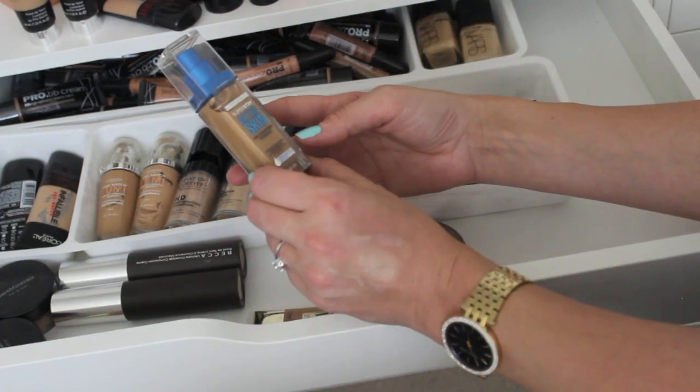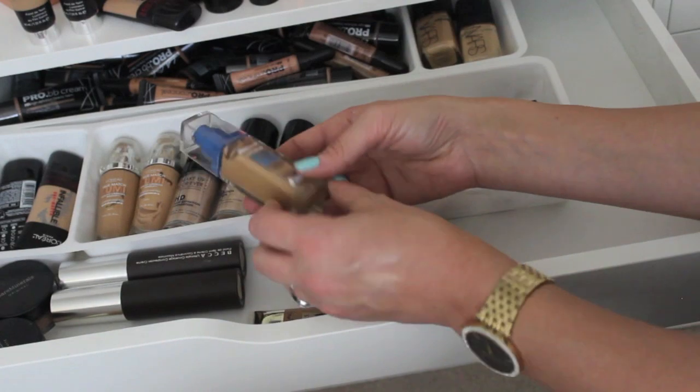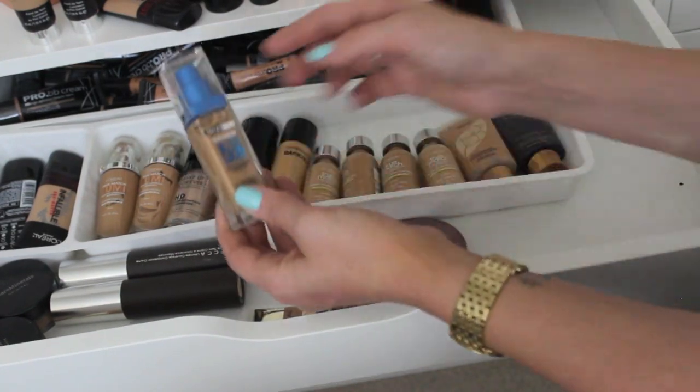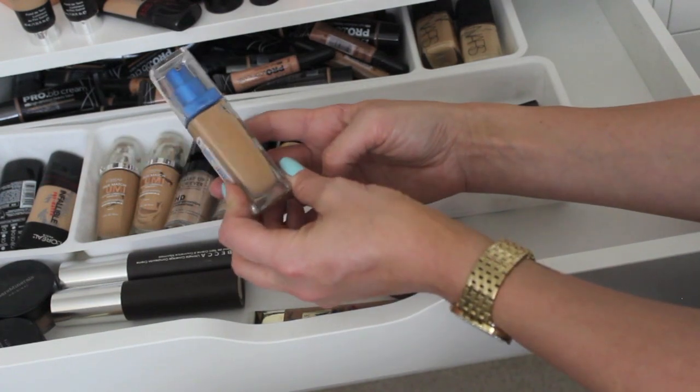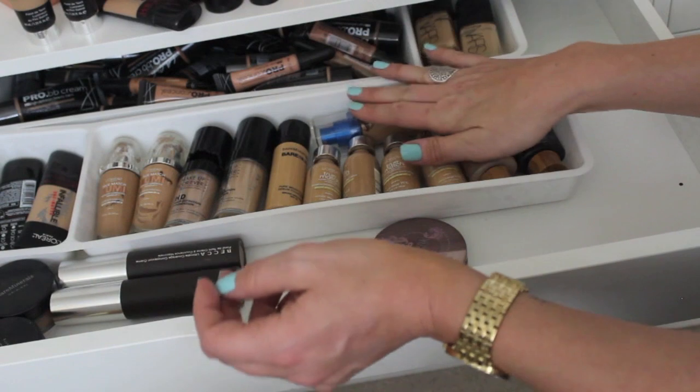This Maybelline Superstay Better Skin Foundation. This is so dark. Why did I buy all of these super dark shades? Oh, and excuse the highlights on my hand. I was playing. I'm going to hang on to this. I might use this over the summer, so I'm going to keep that.